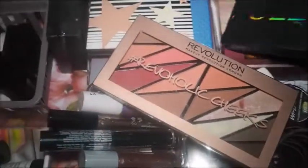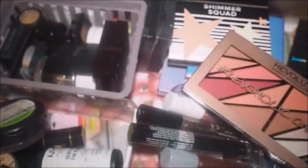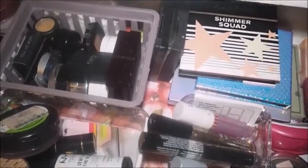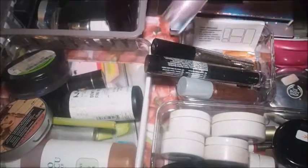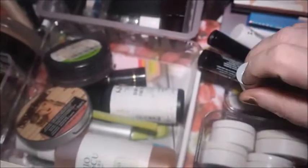Then there's the full exposure palette. So these palettes, I'll probably use that one week and the other one the following week. I think I'm going to start with the BH Cosmetics one just because it's been in here for so long. I'm going to try and get some use out of these shimmery eyeshadows because I really do like them, especially this one. And also Solstice, it's an oldie but a goodie, I would say.